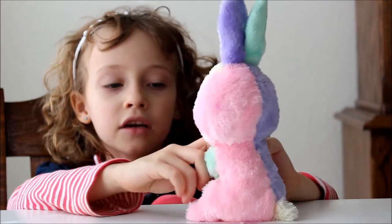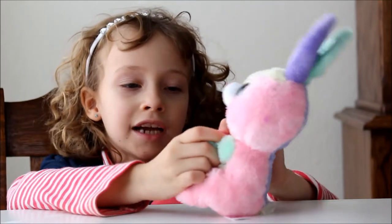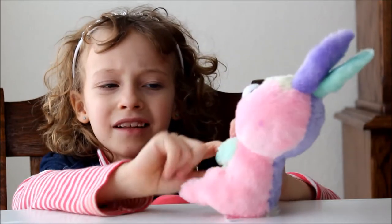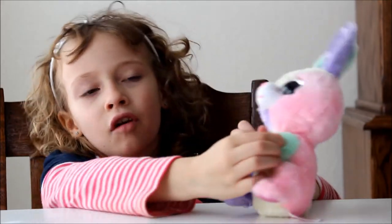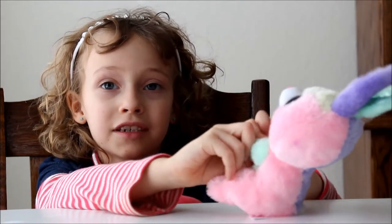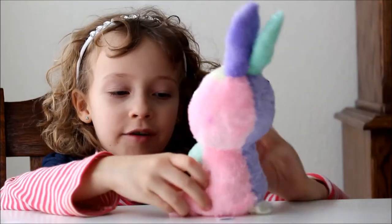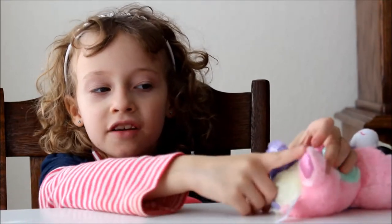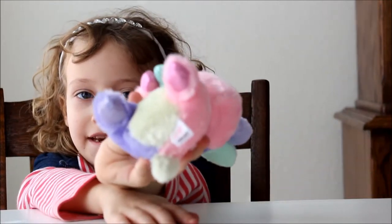I really like her the most because she has little glitter arms. I don't really like that they sewed her little arms together. I'm going to cut that apart and make her be able to move her arms. It's very cute. Her little teeny feet.